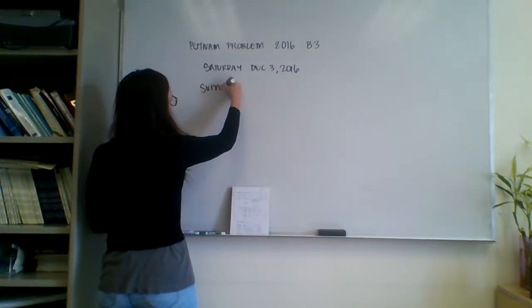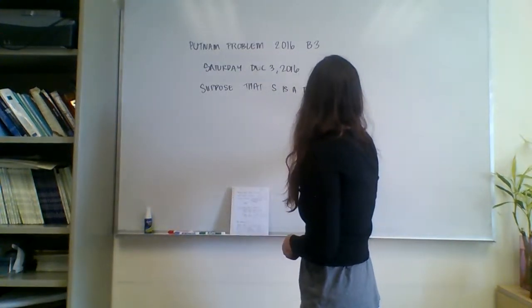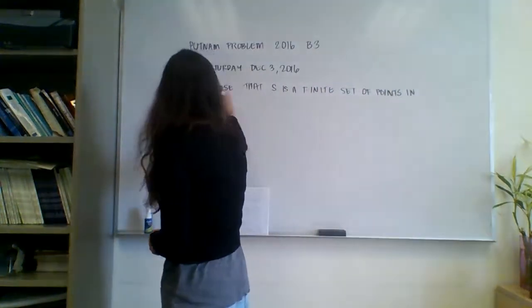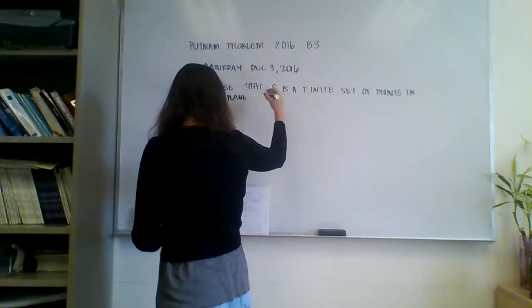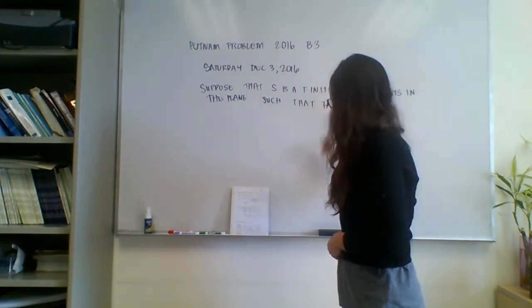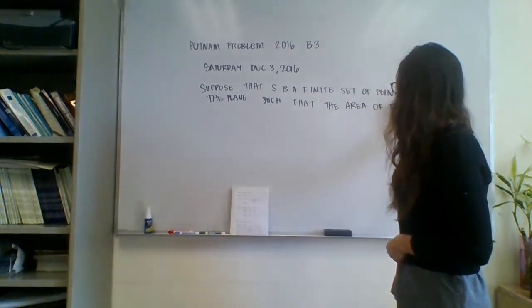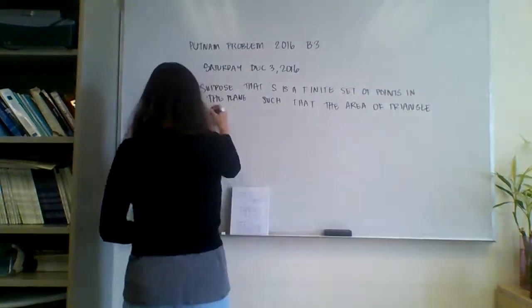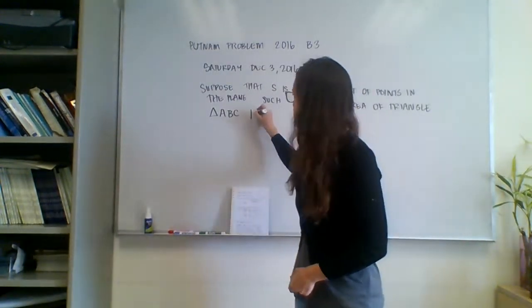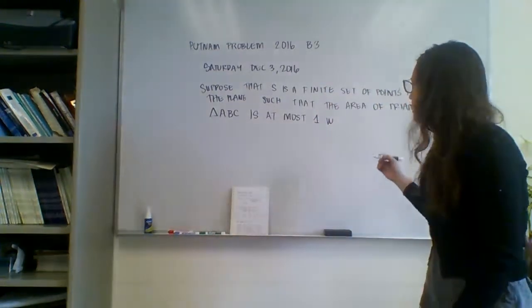Suppose that S is a finite set of points in the plane such that the area of triangle ABC is at most 1 whenever A, B, and C are points in S.